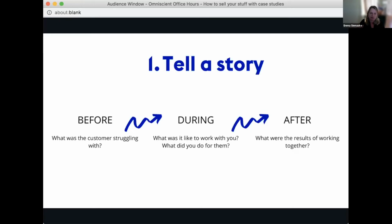The way that I break it down, and I did this a little earlier with challenge, solution, results, but when you think about it in story form, the before is what was the customer struggling with before they were working with you? During, what was it like to work with you? What did you do for them? And then after, what were the results of working together?